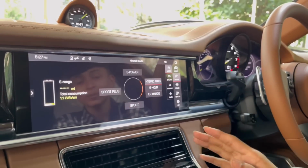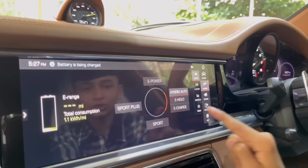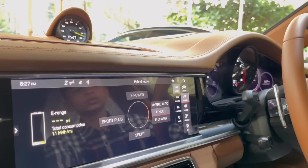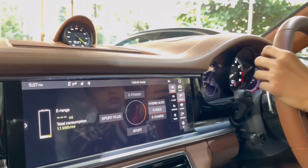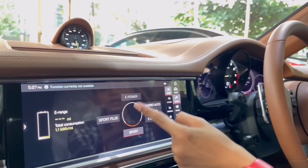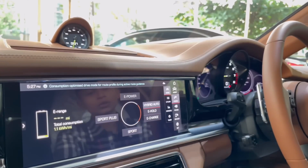This is for your full hybrid system. So if it's on full charge, you can E-Charge. So it's going to charge from the engine. You can hold a certain amount of battery. So if you go somewhere that you can use your main engine, you can go with your electric motor, or you can just use hybrid auto, sport plus, sport or e-power, but it doesn't have enough charge for that. So I'm going to just leave it on hybrid auto.